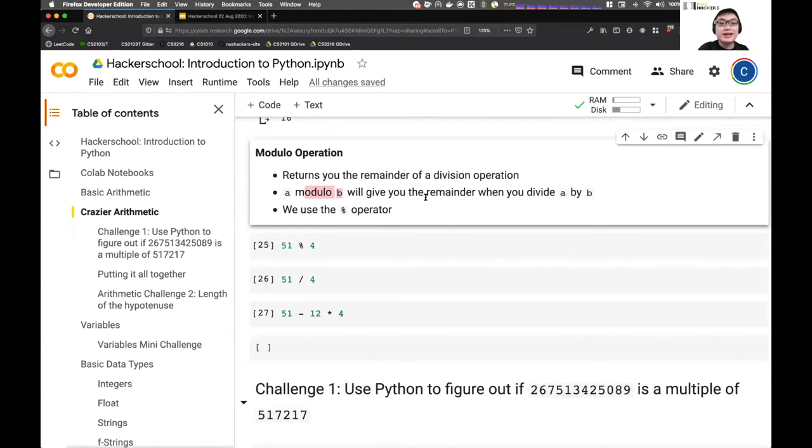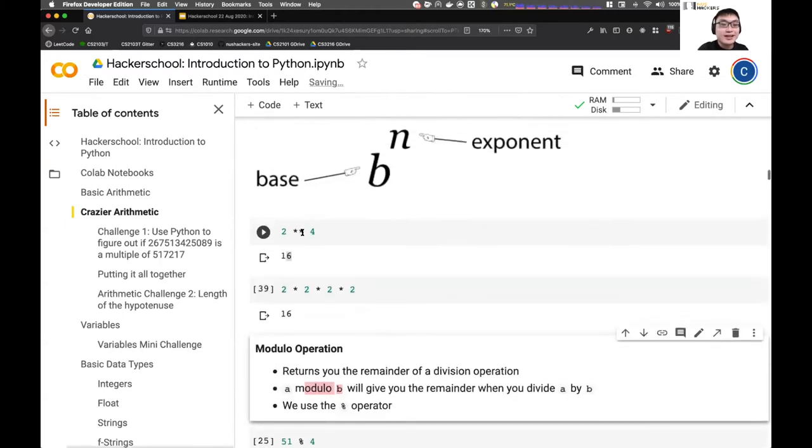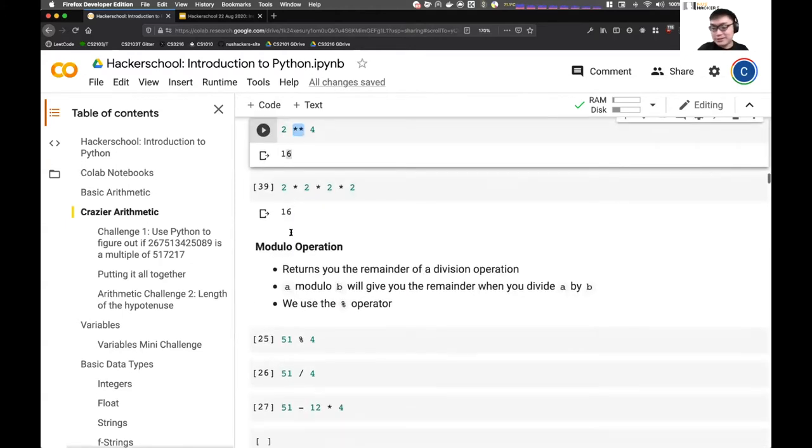Yep, Daniel, you're right that that is different. In some other languages, they use other operators, but in Python, they use double star for exponentiation, okay?